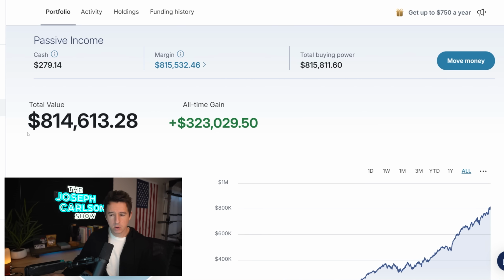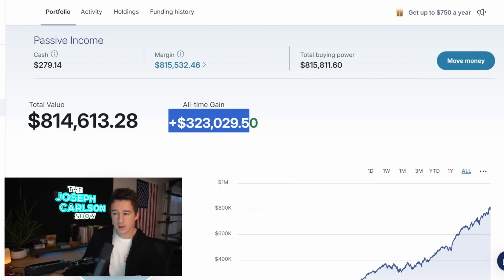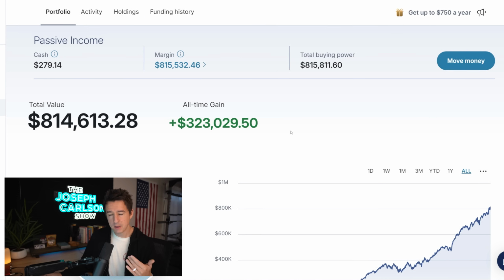Now, overall, we have a total value of $814,000 with $323,000 in gains. Now, keep in mind, I did not start with this much capital at the beginning. I've been slowly adding money over time. So the performance has to be calculated when you put money into this portfolio. That's what time-weighted and money-weighted return means. It means it's calculated when you start adding money to the portfolio.